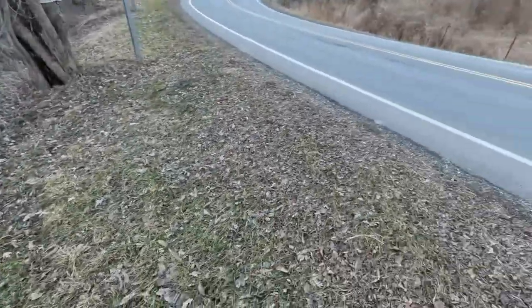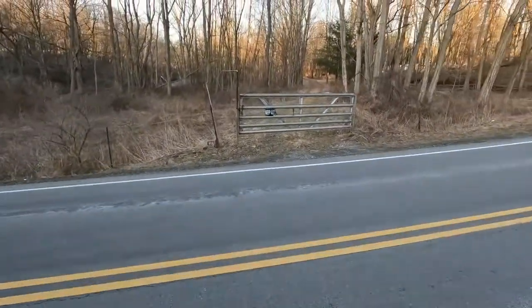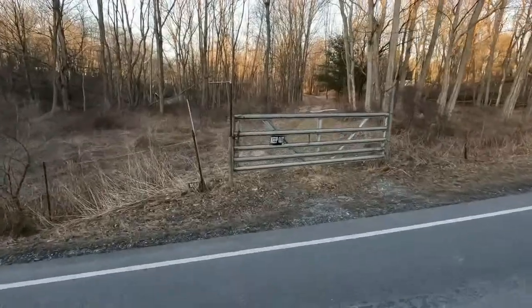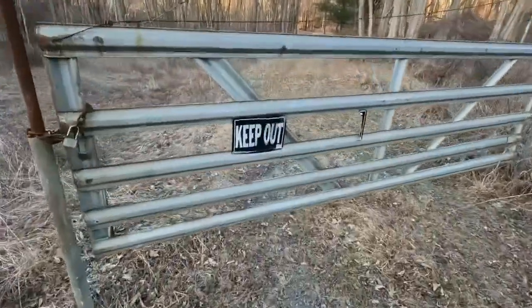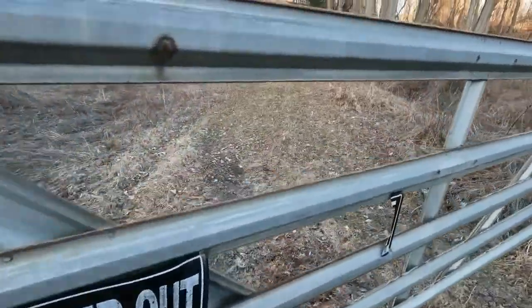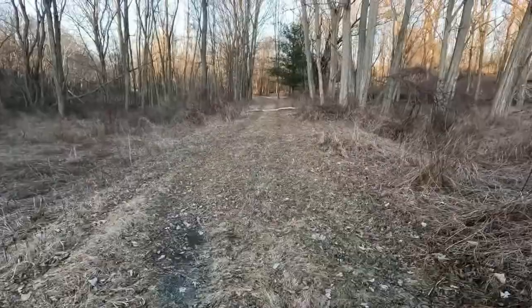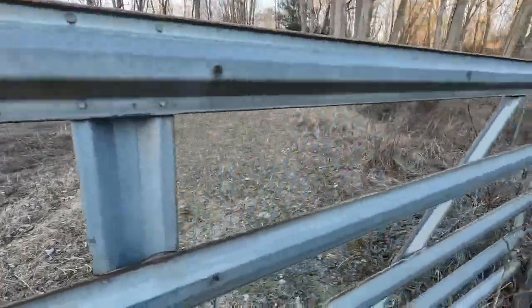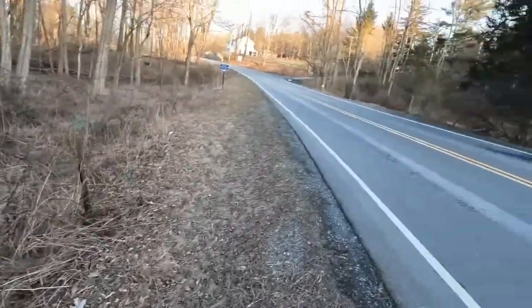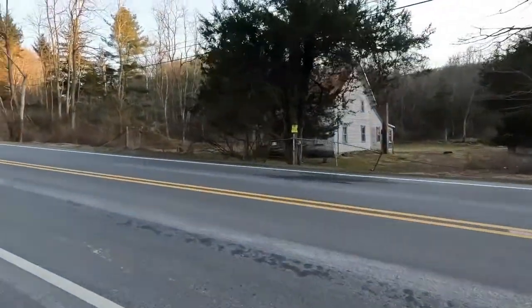And as we cross Mount Ross Road, sign says it all, doesn't it? Okay. Anyway, that's the rail bed. Continuing east over towards Silver Nails. A lot of old gems right here in Mount Ross.